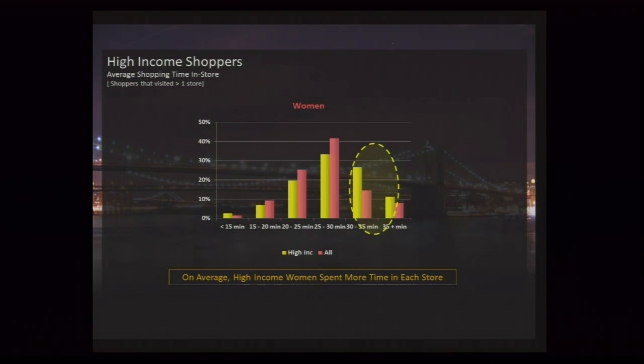We dove in deeper, and we found that, on average, high-income women spent more time in each store. They didn't go to as many stores, but they spent more time, naturally spending more in the process.